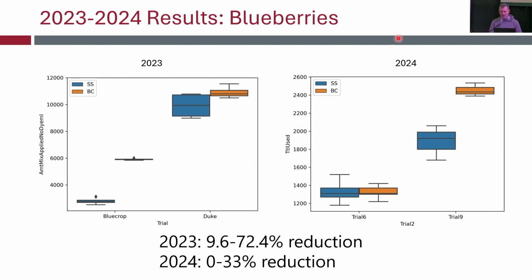And I should mention, this is in blueberries. And what we saw in 2024 was not as dramatic a reduction, but it occurred anywhere between 0 and a 1/3 reduction. Now I'm going to come back to these numbers later when we talk about economics, but we look at raspberries.